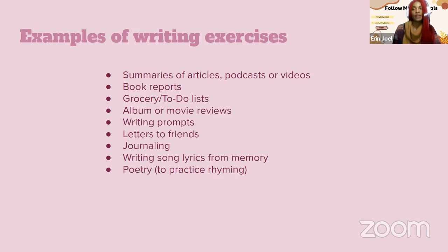Some examples of writing exercises could be summaries of podcasts or movies that you watched, book reports if you wanted to talk about a book and review it. And you can especially find communities, people in your target language online who are reading books in certain subjects. You can do album reviews. One thing that I have done is listen to music and then try to write down as many words as I can comprehend of the song, and then look up the lyrics and then correct myself later. Journaling, obviously, and you can even try to do something a little fun and challenging and write poems so that you can work on rhyming in a language.